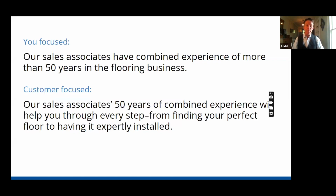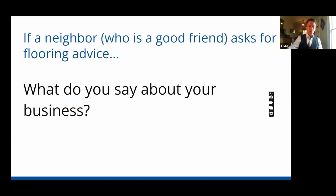Now, I'm going to walk you through a couple of scenarios. I want you to get your notebook out again, because I want you to think about a couple of scenarios that I hope will make you think of things in a slightly different way. Okay, so the first one, if a neighbor who is a good friend asks for flooring advice, what do you say about it? I don't want you to think about something that will be written on a website or will be in a commercial. I want you to think, if a neighbor who actually likes you a lot and you know them well asks for advice, what do you say about it? Please take a few minutes and write something down.